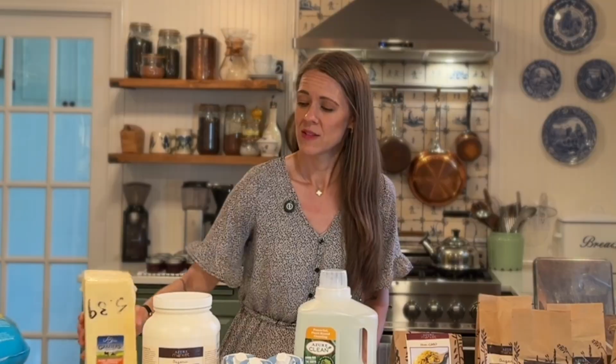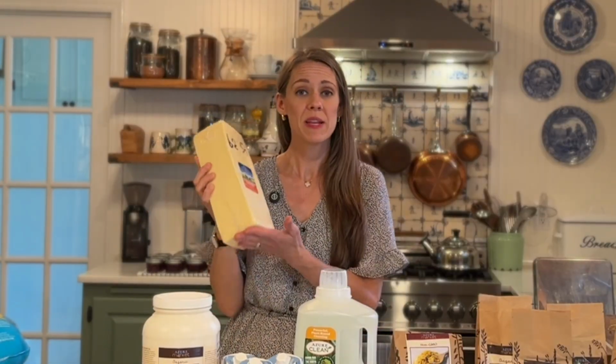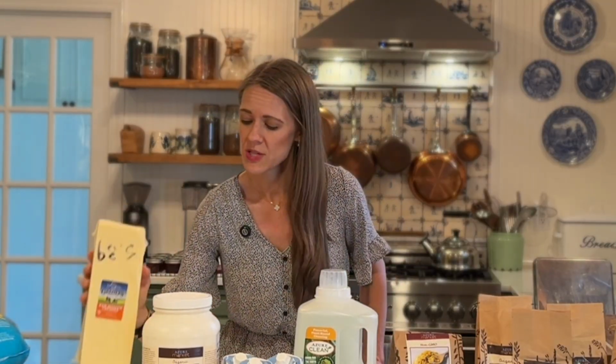And the next thing I got, 1 5-pound block of the raw medium cheddar from Grazer's. This is our favorite cheese. We use this every Friday night for our pizza and for snacking as well.